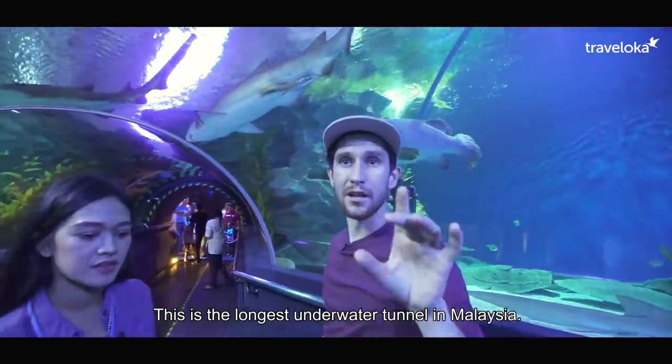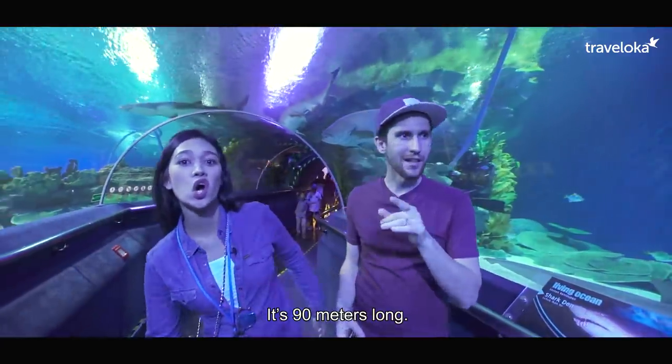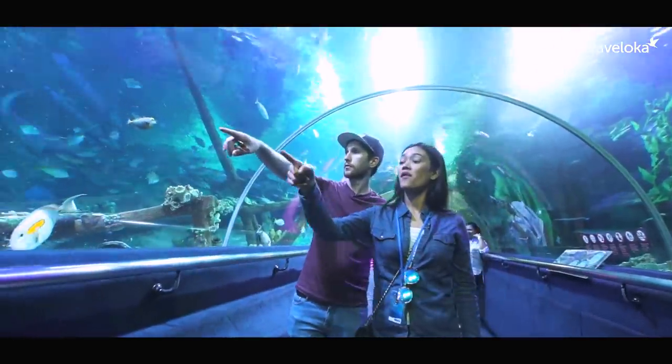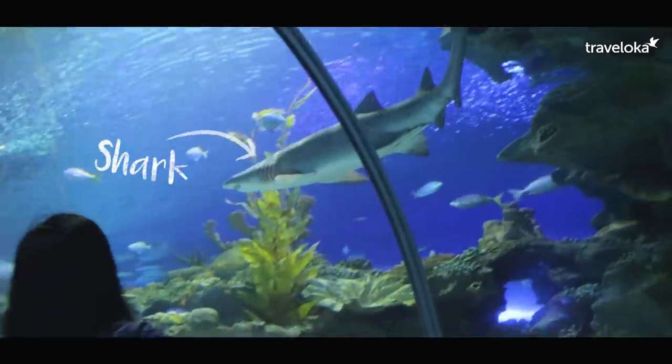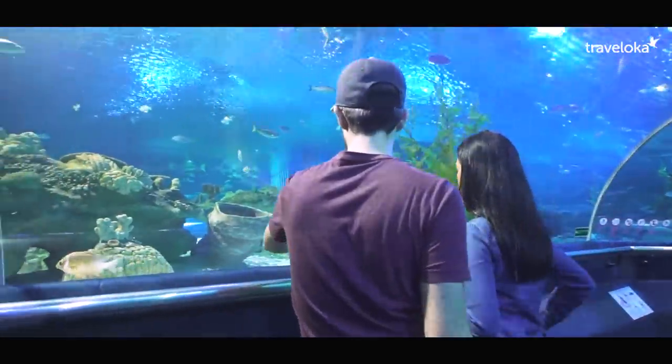It's the longest underwater tunnel in Malaysia. How many meters? It's 90 meters long. And you got stingray, sharks, turtles and all kinds of species of fish.